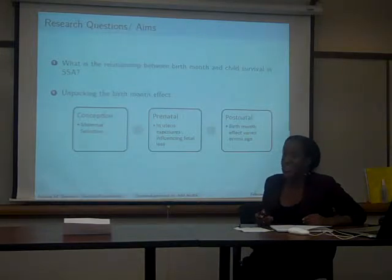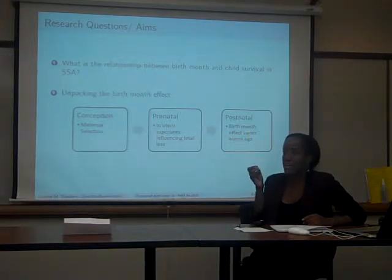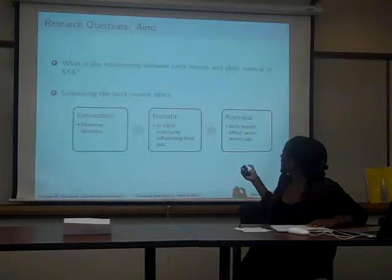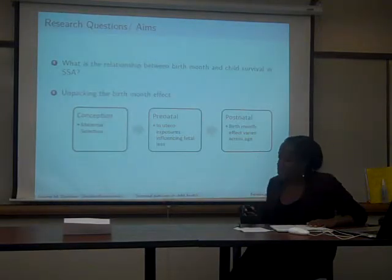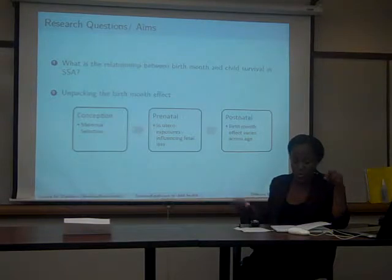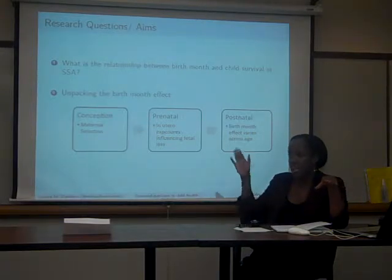Yes. Okay. So it's looking at that, but if I don't find a pattern, that just shows me that maybe the exposure wasn't strong enough to induce fetal loss, but there could still be a factor. To the extent that I could, I was trying to test that. And then postnatal. I'll describe this a little bit more, but what I tried to do is just see if the birth month effect changes with age.